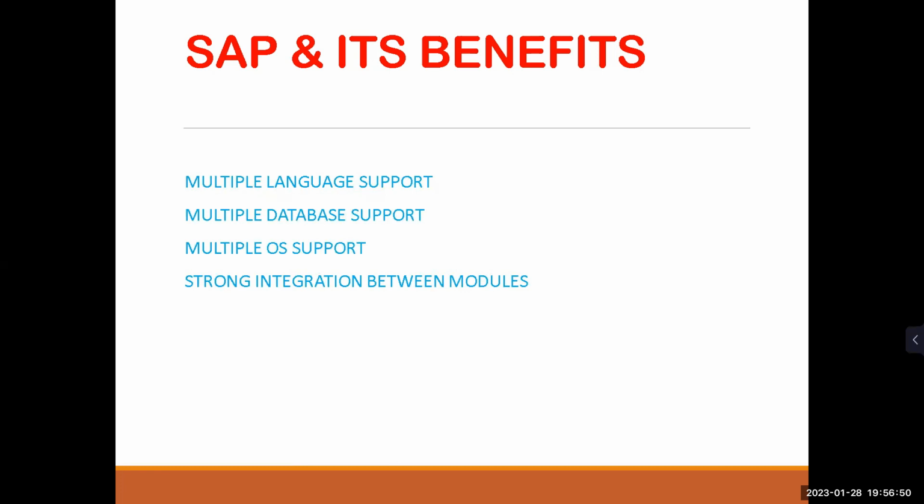That's why everyone is using SAP. One benefit is that SAP is widely used and has so much flexibility. It will be easy for you if you are learning SAP and searching for a job. If the market capture is that high, then the possibility of getting a job is higher.